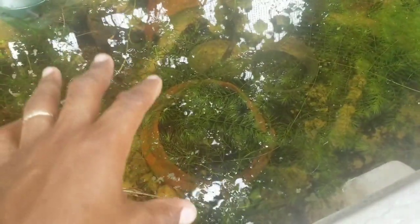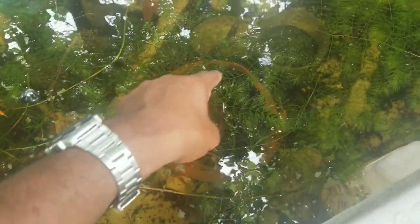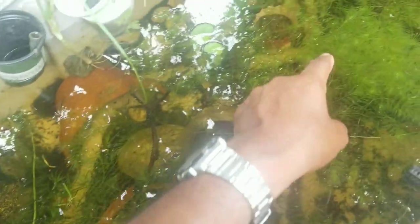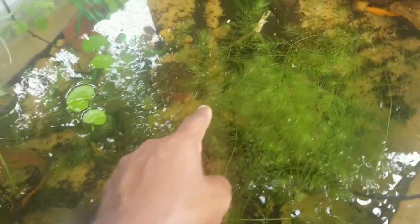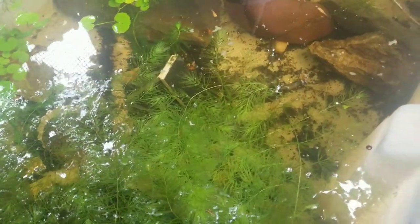I'm trying to focus here. There you go. Remember all that old kabamba? Look at all the new growth. This is all new leaves. You can see the old growth versus the new growth. And you'll see all the fish are coming up because I just fed them.